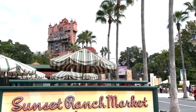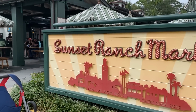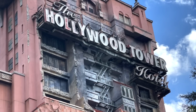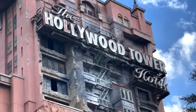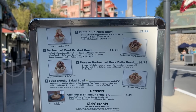And you can enjoy a hearty meal in the style of a California outdoor market while you hear the distant screams of guests on Tower of Terror, which, by the way, are not real screams. They actually pipe out the screams of Tower of Terror. They're kind of fake. But we're gonna have to save that for our Hollywood Studios Secrets video. The menu here currently features an assortment of savory waffle bowls, including plant-based options.